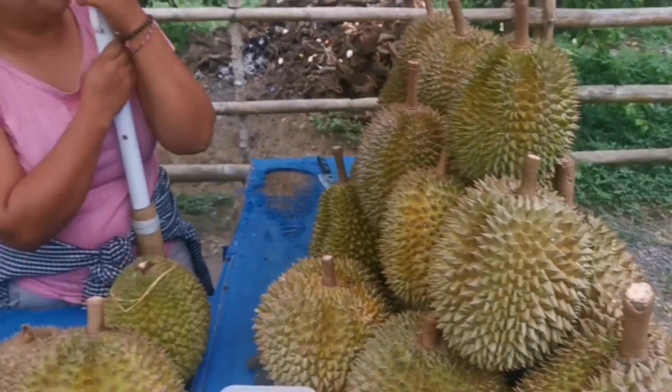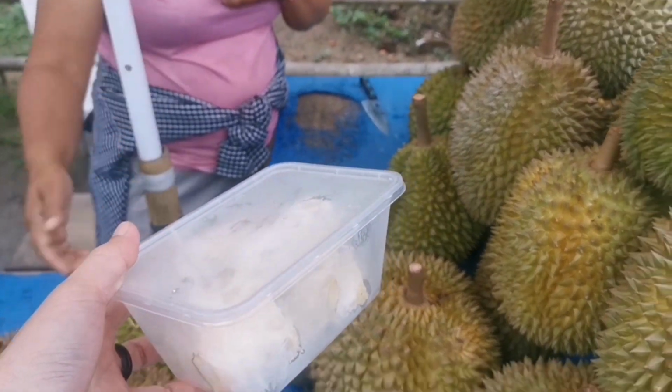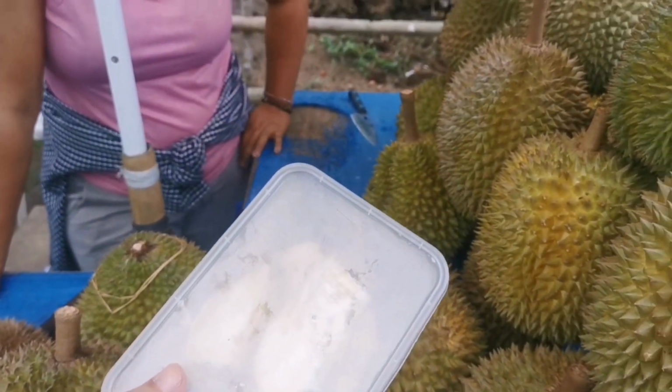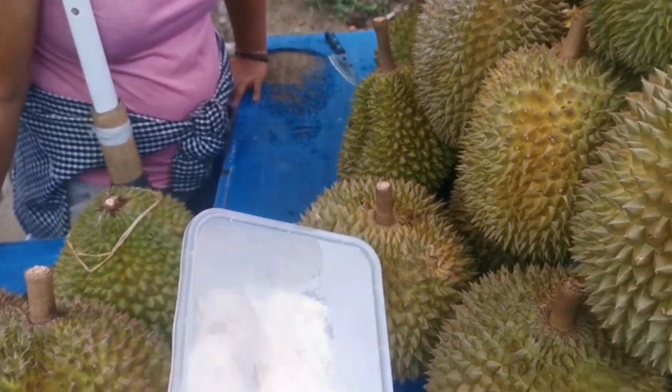Okay. So this one is 50,000 rupiah. So it's equivalent to around RM15 if I'm not wrong.